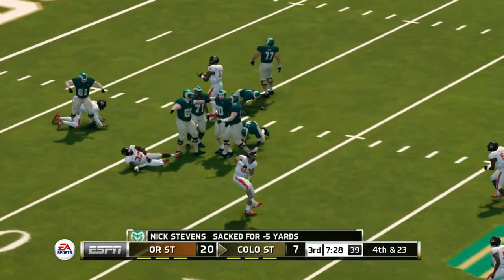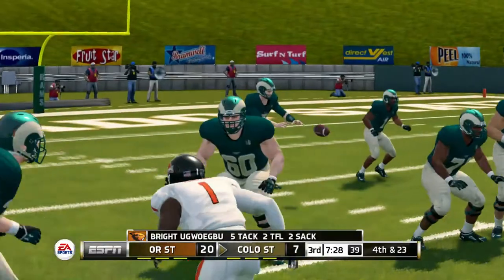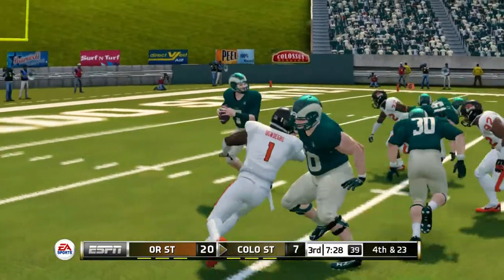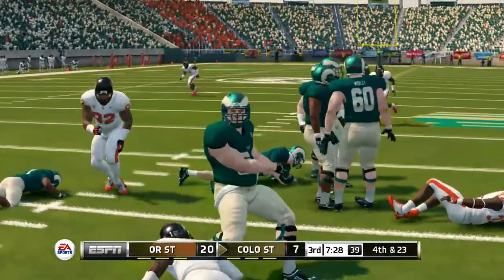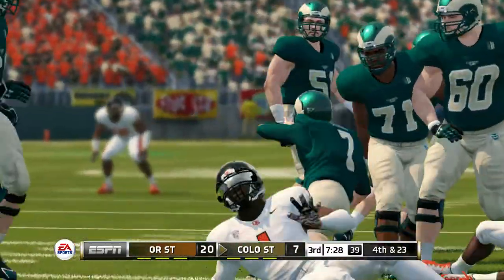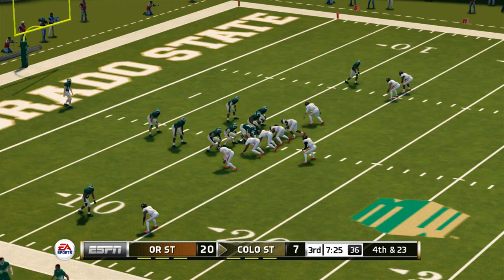He's wrapped up for the sack. That is a loss of 4 yards. That makes it fourth and long. After the sack, it's now fourth and long. Brian to punt.